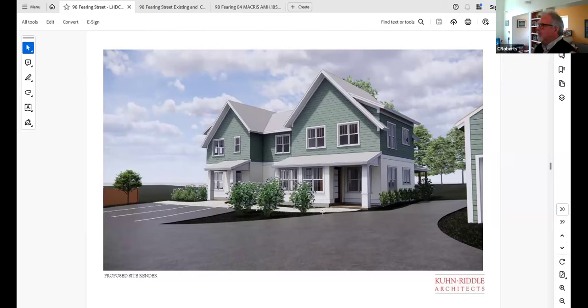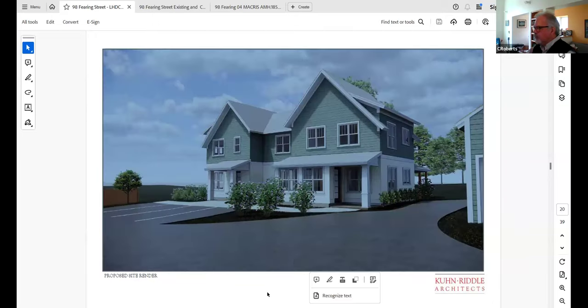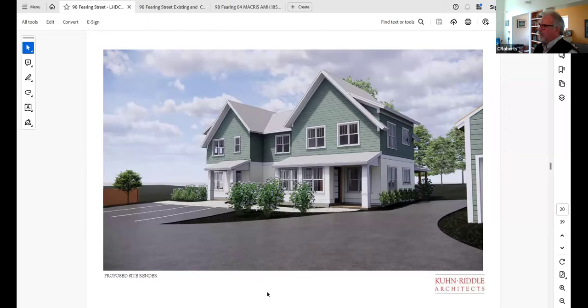There is order to our windows. They're not random. We're trying to create more of a cohesive language here. These are all casements and awnings, detailed with check rails to read like double hung windows, but offering the energy performance of a casement window as opposed to double hungs. So you get the look of a double hung and the performance of a casement.